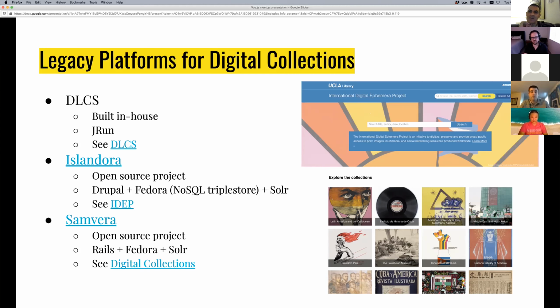And so this thing's a triple store. It's very obscure. That thing started to show limitations. So then we adopted this other open source project, which is on the same stack, but instead of Drupal, it's Rails. And so that's what's powering our current digital library.